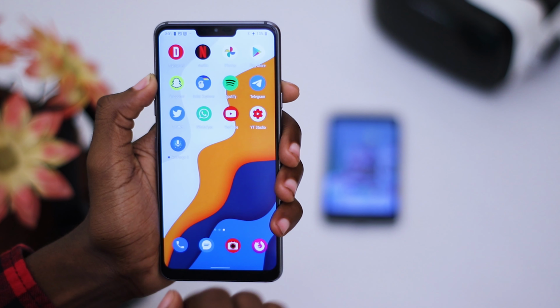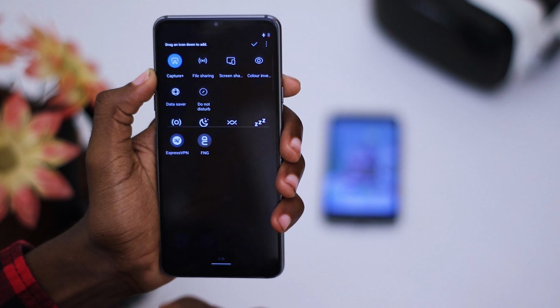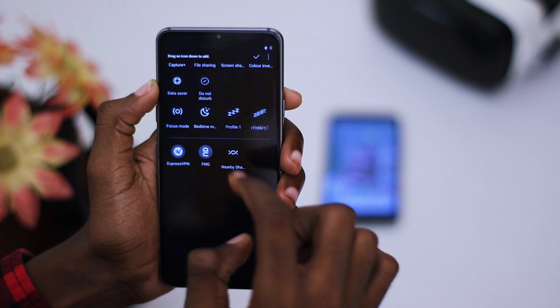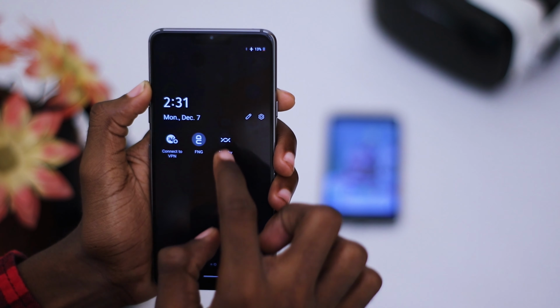A faster way to do this is to pull down the notification shade and press the edit button and then add the Nearby Share tile. You can now access it by long pressing on it and go straight to the settings.